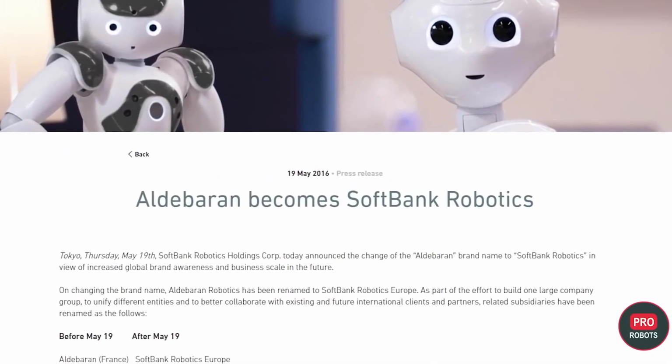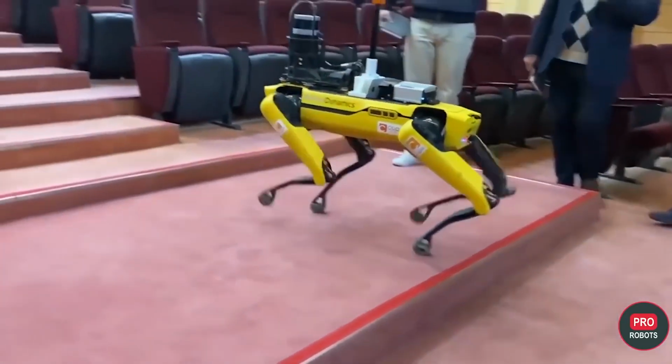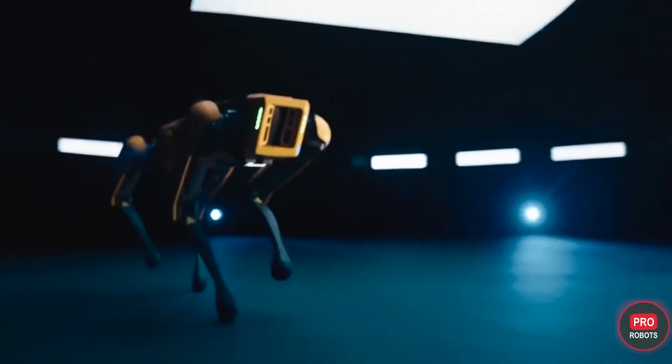The reason SoftBank acquired Aldebaran and Boston Dynamics was leaked online, but it's a joke. Weeks later, we all know that Hyundai Motor Group acquires majority stake in Boston Dynamics.